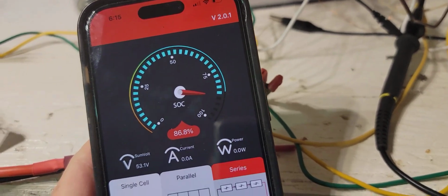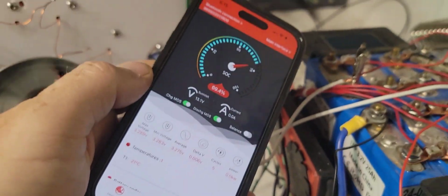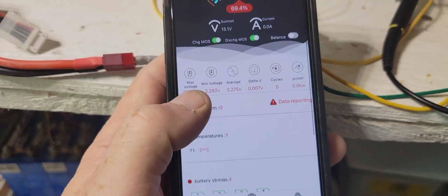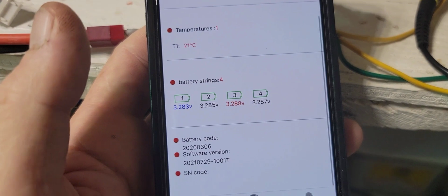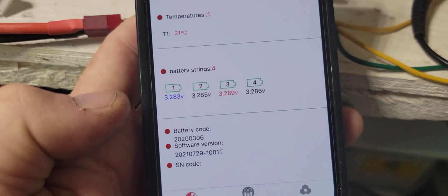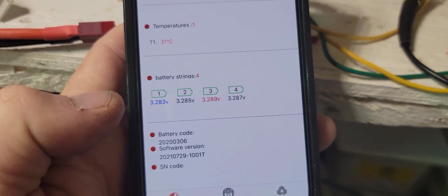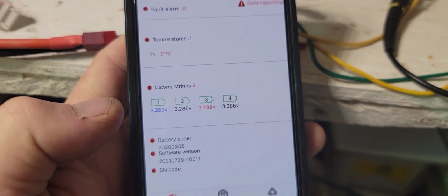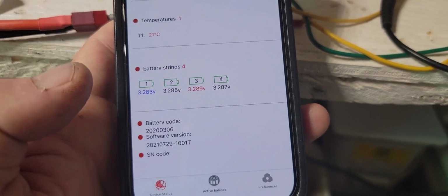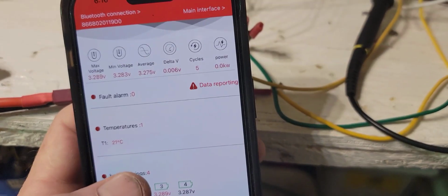Right here, here's 615. So this is the one here where the meter was reading wrong. Here's the voltages. I don't remember what they were this morning, but I know they were very, very close to that. Might even have gone up a bit. Mostly I think they went up. Not sure though.